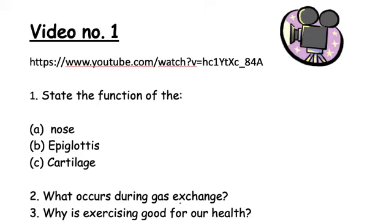So why do we have this breathing system? What's the whole purpose of it? And finally, why is exercising good for your health? Or how does that help you with your breathing? You can pause the video while you look at that, or come back and revisit. So now I'm going to go on and look at the answers to those questions.